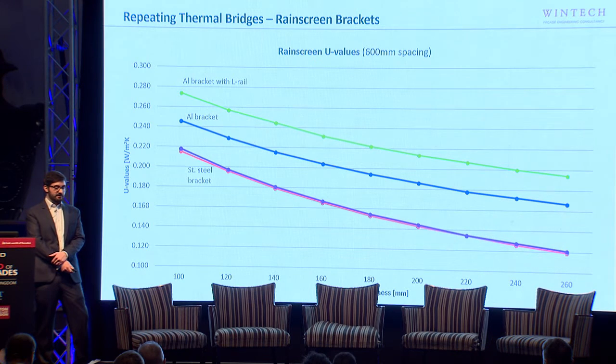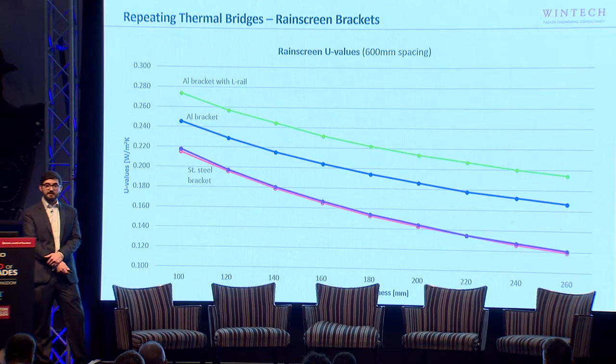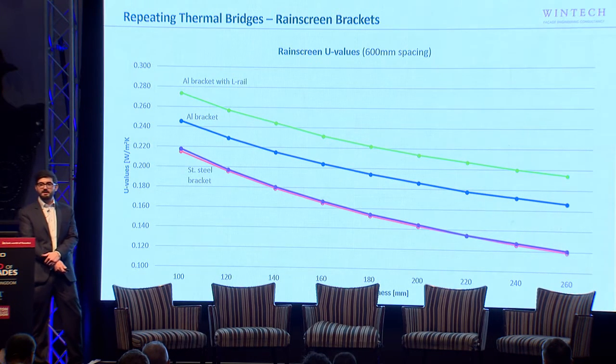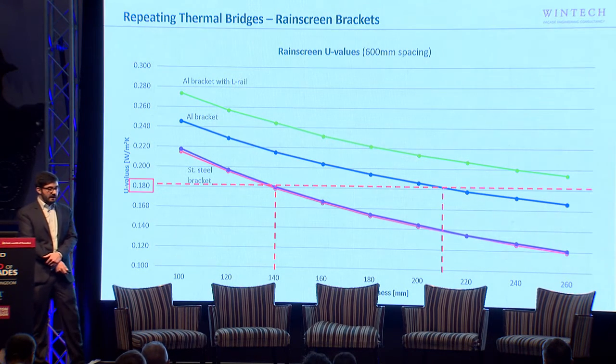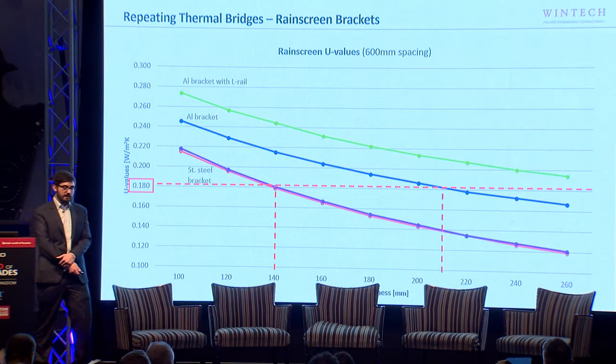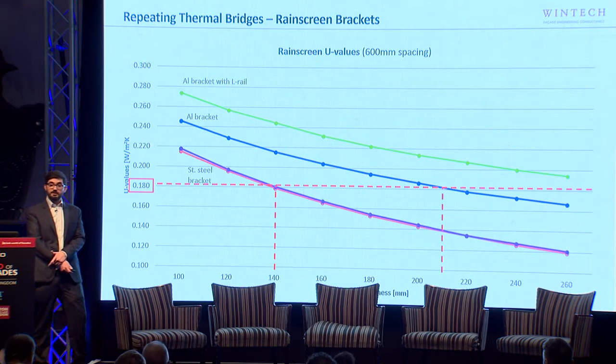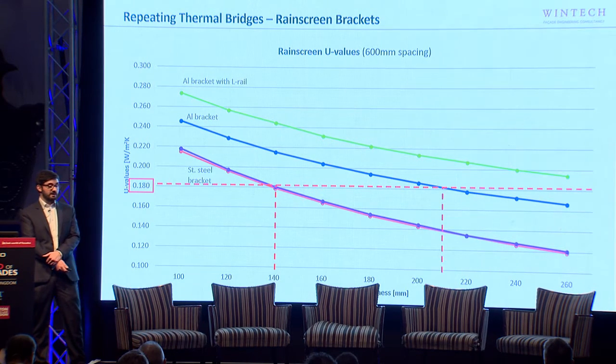The blue line is what we'd normally expect on a typical building nowadays. It's an aluminum thermally broken bracket. And for different U values you might want to hit, you need different thicknesses of insulation. And generally we're talking about mineral wool non-combustible insulation in this situation. So, for example, if we wanted a U value of 0.18, which is the default notional figure, you'd be looking at around 225 mil of mineral wool insulation.